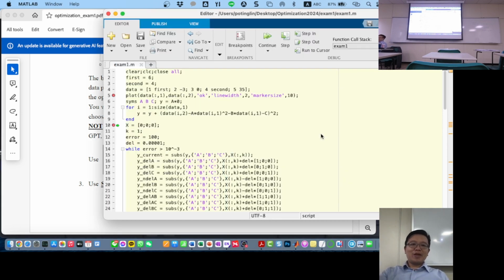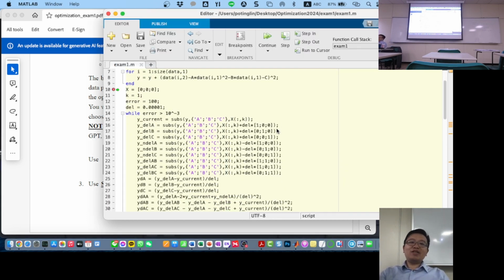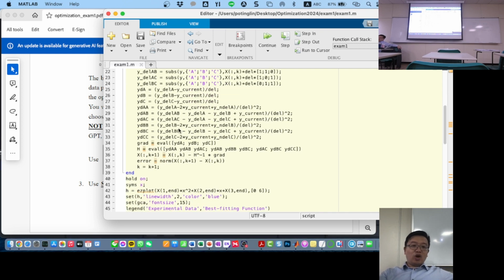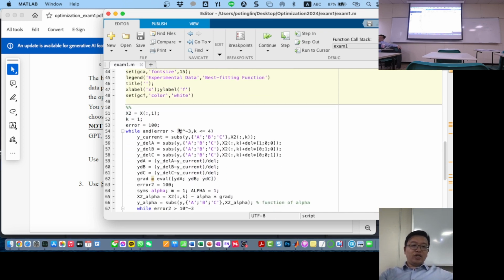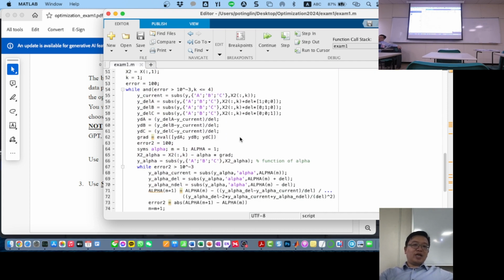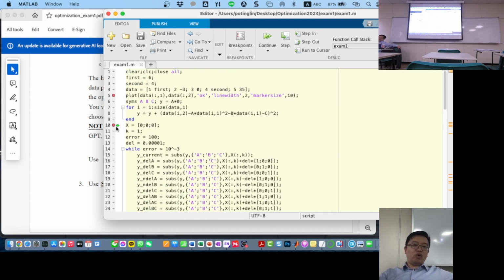Anyway, the rest are just the same thing based on what I did in the class. Over here, the first part is Newton's method. The second part is steepest descent. So let me just show you the results.